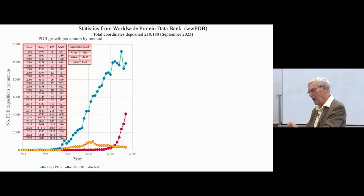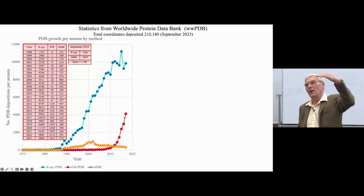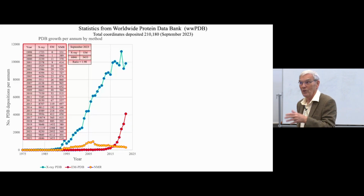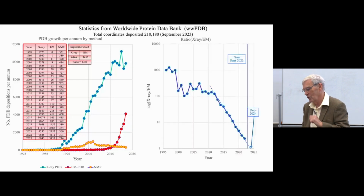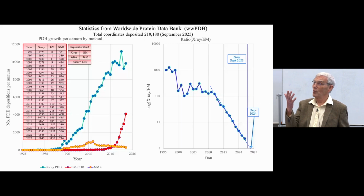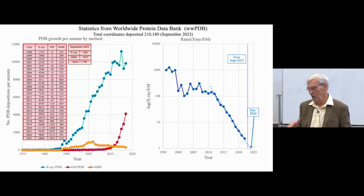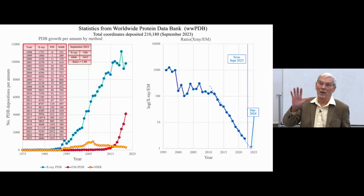But if you compare now the electron cryo-microscopy, this is still in exponential growth. Whereas NMR has peaked and is declining, X-ray has got to a plateau, and people are being more and more bold, and the microscopes get easier and easier to use. So this is the plot that we like to look at, showing you that 20 years ago there were 1,000 times more structures per year done by X-ray crystallography than by cryo-EM, and then the hardware improved, and there were about 200 times as many per year.